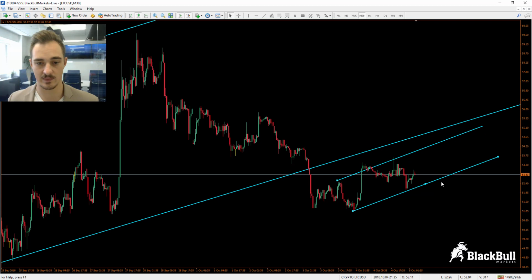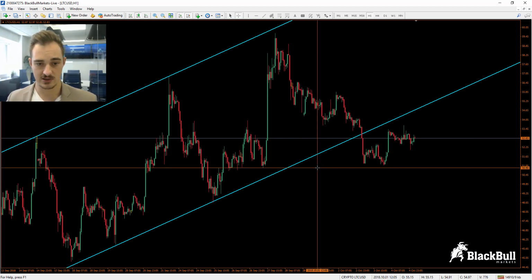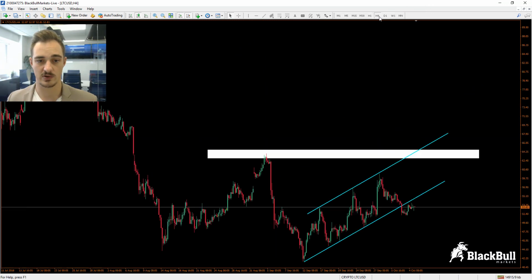More or less, we had a couple of bad breakouts or false breakouts. But in the long run, you can see it has broken through this channel. It has found support where we have had it here previously. So at the moment, not really a lot.